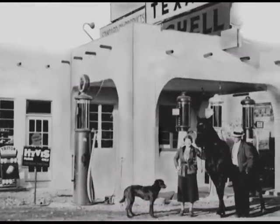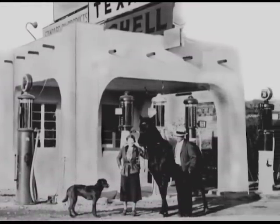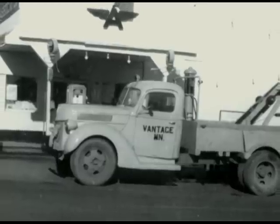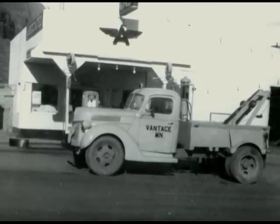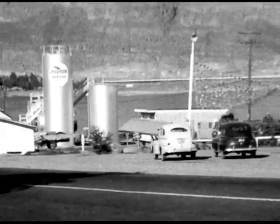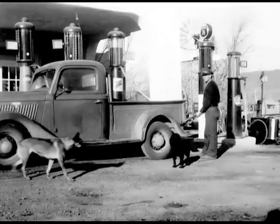The Texaco service station was the first one to come and wanted to put their gas in. Then came Rainbow, then came Chevron and Shell, 76. We had every known make of gasoline at that time. I think there were five or six pumps, each with its own gasoline in it.